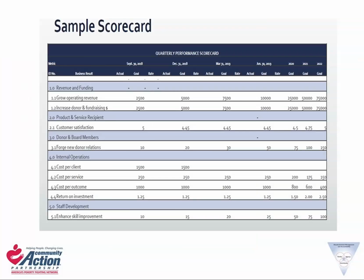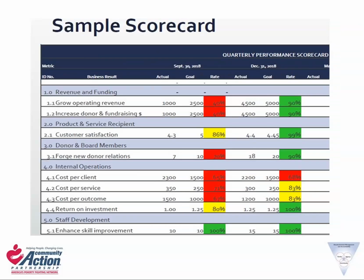We might look at different sample scorecards that have quarterly performance that is compared over time. But as you're looking at this and you see all the small numbers and the narrow rows, it can be difficult to read. So you want to make sure that you're making it easy to read, easy to recognize what you should be focusing on. So this same data here has now been enhanced. You can see where you pull out the rates that are included here. You have the colors that are highlighting where you might need to focus in discussion.